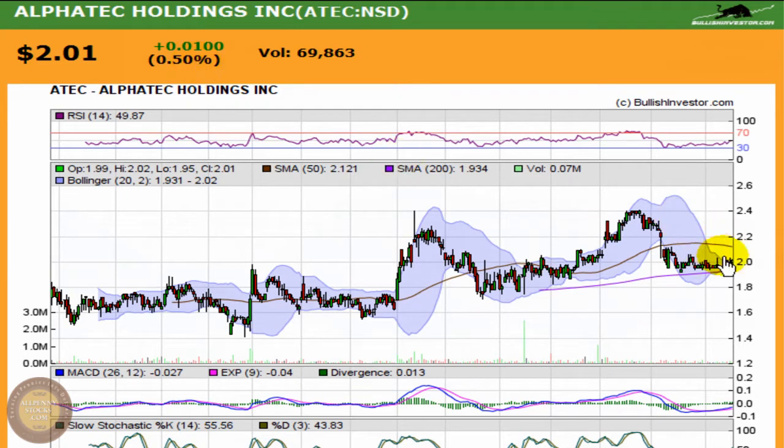And with that slightly up day on Wednesday, the stock's pushing on the upper side of that channel again, holding above the 200-day moving average and that support level. We're just going to keep this on radar now to see if it's going to break out, try and move back over the 50-day, and eventually try and go through and make another high.